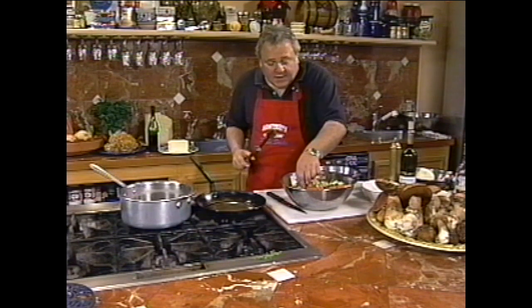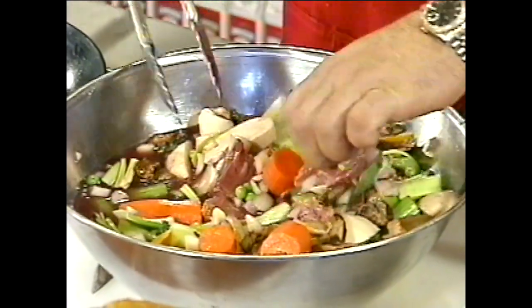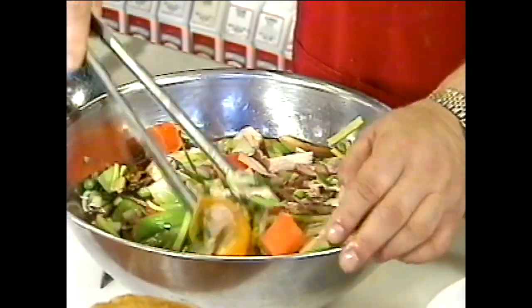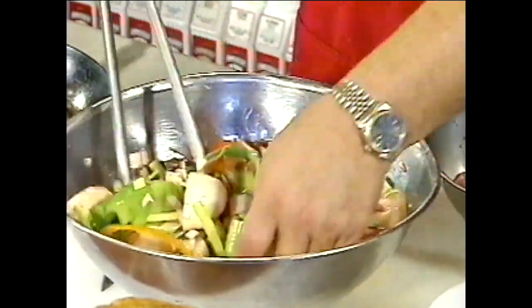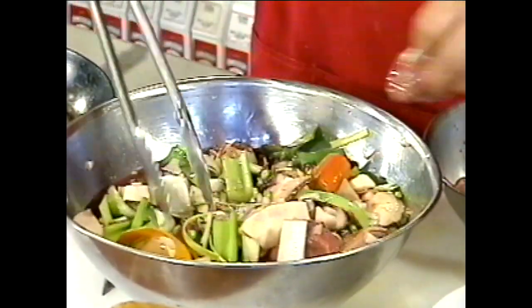Okay, folks, then I want you to pull the meat out. All right? And I want you to dry it. And I know this is kind of a little extra step, but you'll see at the end what this does to this dish. And I got a couple other nice little things we're going to do to this. Okay, just take the meat out.